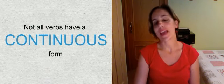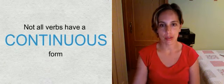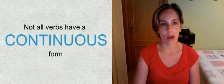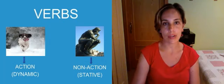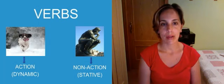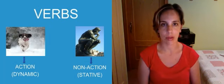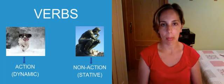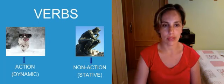The thing is, not every verb has a continuous form, so not every single verb has an ing form, okay? Let's see why is this. We have in English 2 types of verbs, okay? We have the action verbs or the dynamic verbs, obviously verbs that have movement. For example, the dog is running. And also you have verbs that are stative, or they are non-action verbs, okay? They don't have movement. Verbs in connection with your brain, for example, think. It's a non-action verb because there is no movement, no physical activity involved.